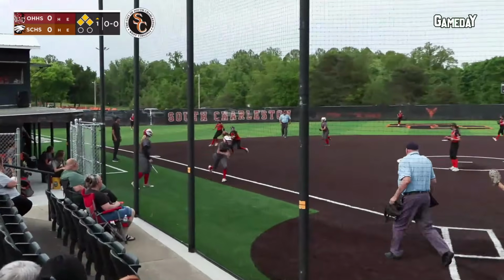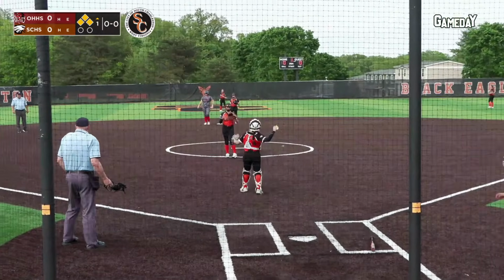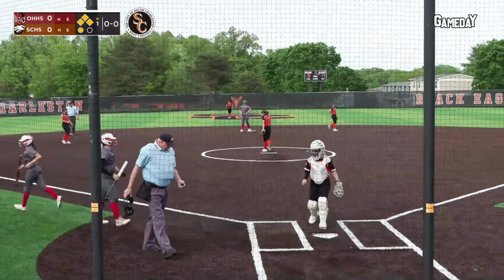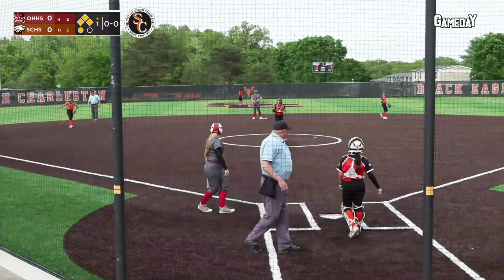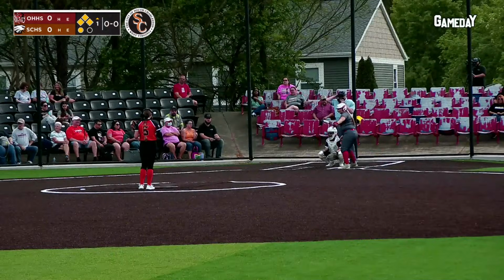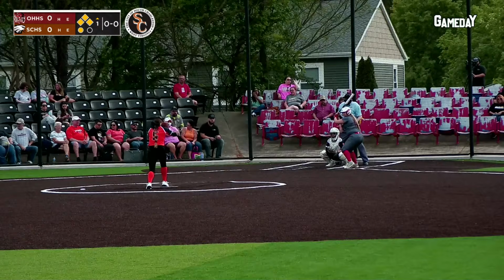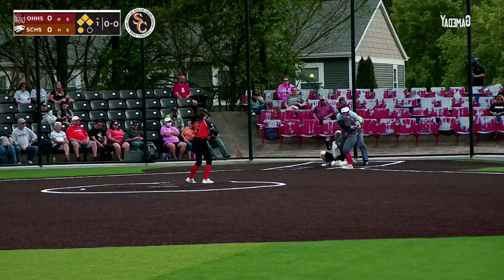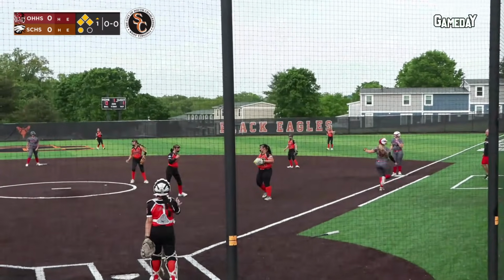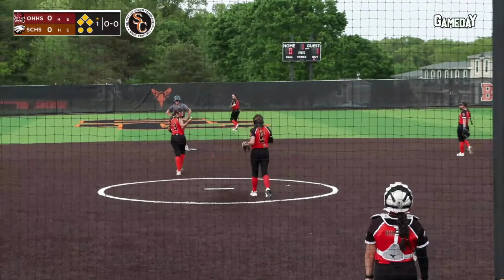And that ball hit to third. They're going to come home to get the force at home, so that'll stop the run from scoring. Good job. So a big pitch there for South Charleston. The fielder's choice, third to home, to get the force out for the first out. This pitch popped up on the infield, and the catch will be made, so now two outs, bases loaded.